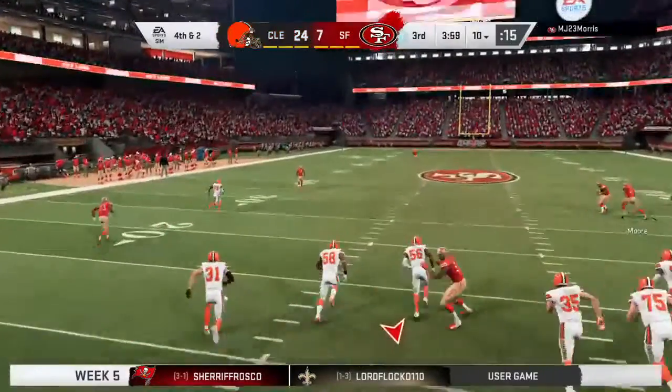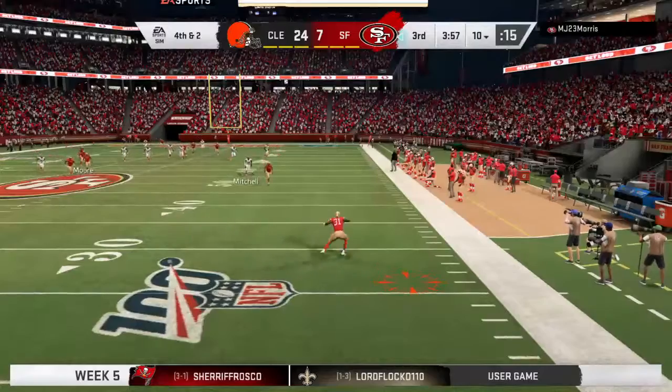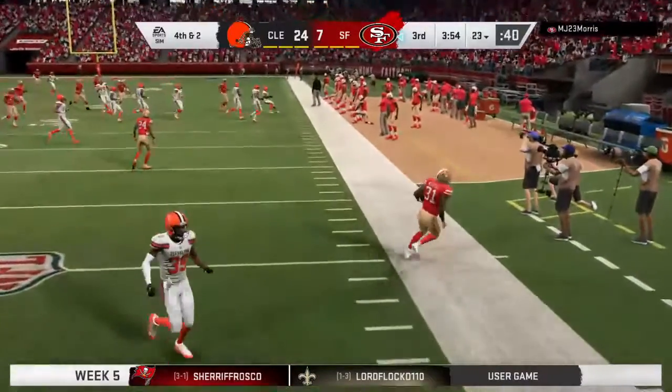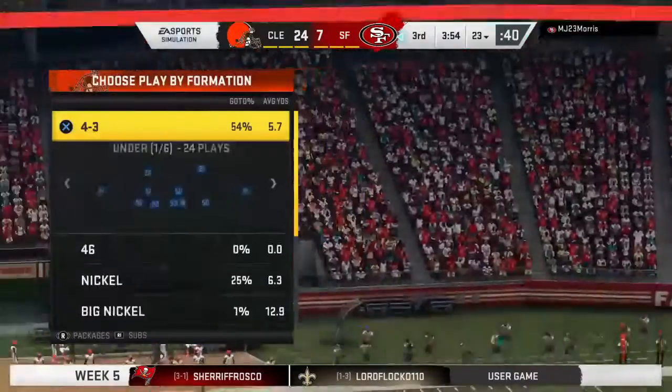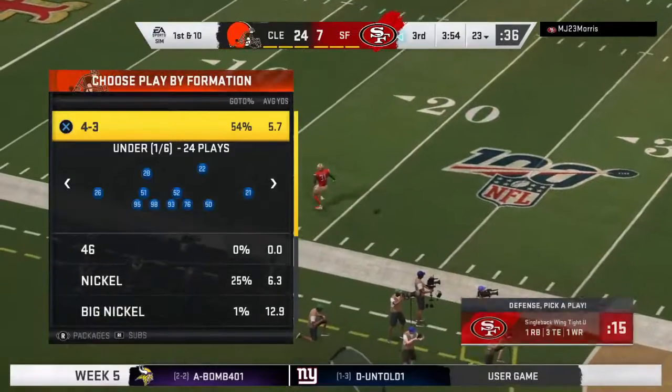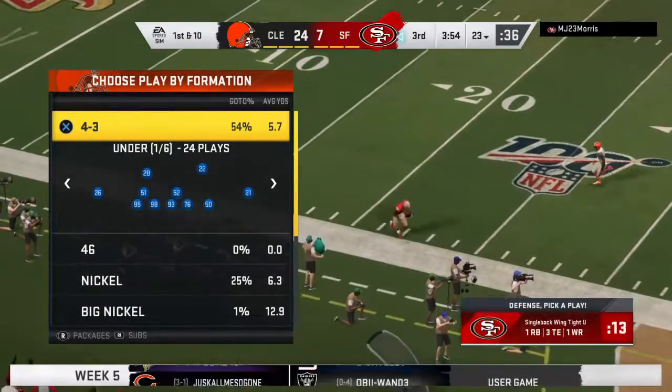And he gets this away, and look at this. This is a good one. This is brought in at the 21. Call that one an even 60 yards, 6-0. And the Niners will go on offense, 1st and 10.